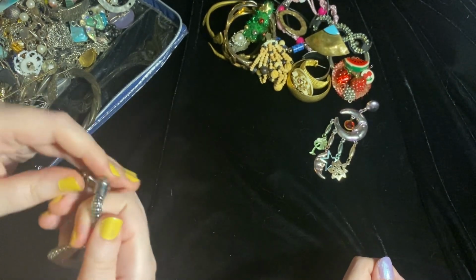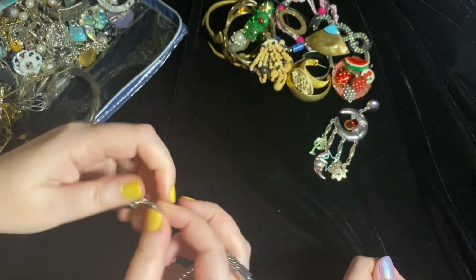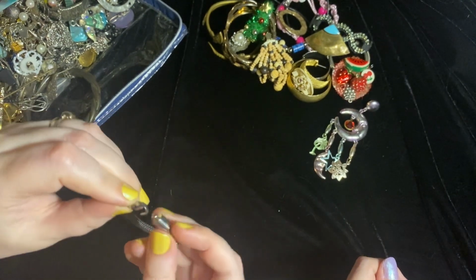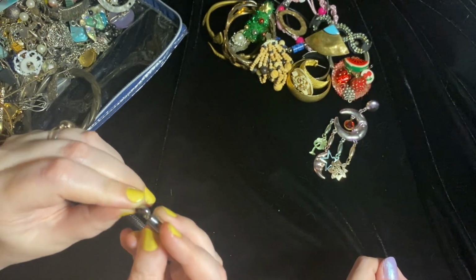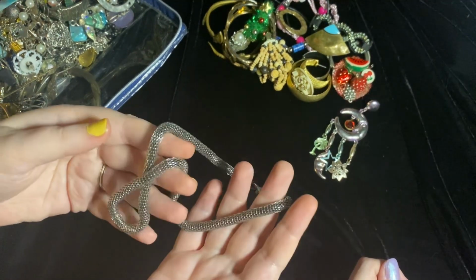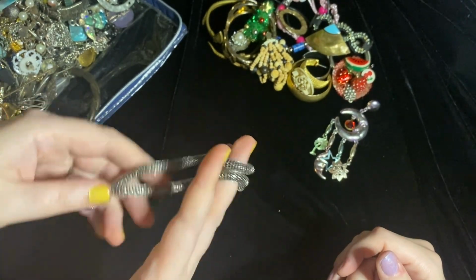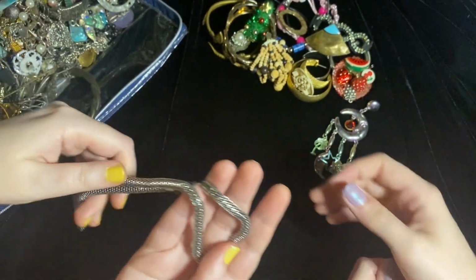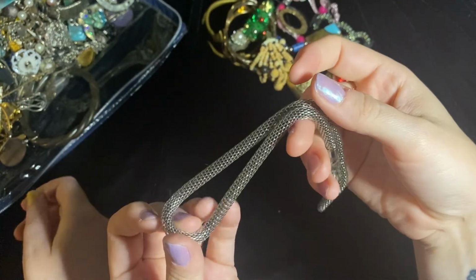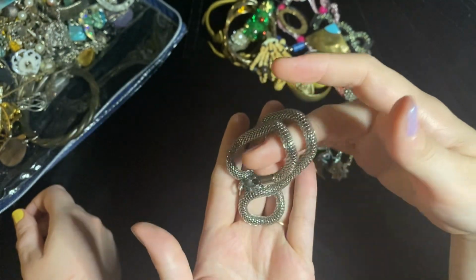And then it's got a little, I'm not very good at these, a little clasp. And that's a tiny hole, but you can get it through. Oh, that's so pretty. Oh, I love that. It's gorgeous. Very magical things in here. It's very slinky. I love the movement of it. Right. And it almost feels like a snake, like alive. That's really cool.